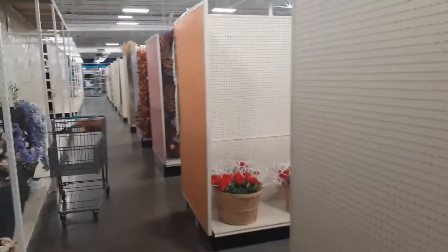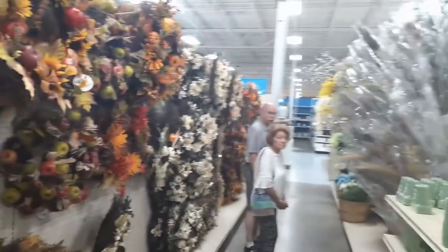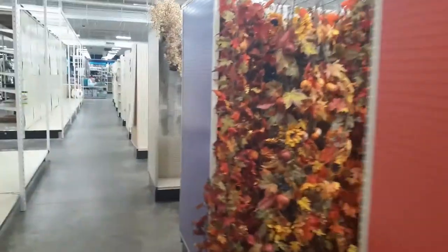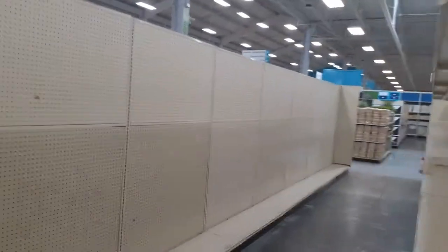Now in this particular section here, as we're walking through it, is where all the Halloween stuff was for the last few years. As you can see, they still got some autumn stuff here. All right. Well, like I said, they had all their Halloween here, but they moved it up front for some weird reason. I'm sure they have plans or something. Who knows? Pandemic kind of changed everything. Yeah. Now I know it's somewhere in the front of the store. They'll definitely have something. As you can see, all the shelves are empty.